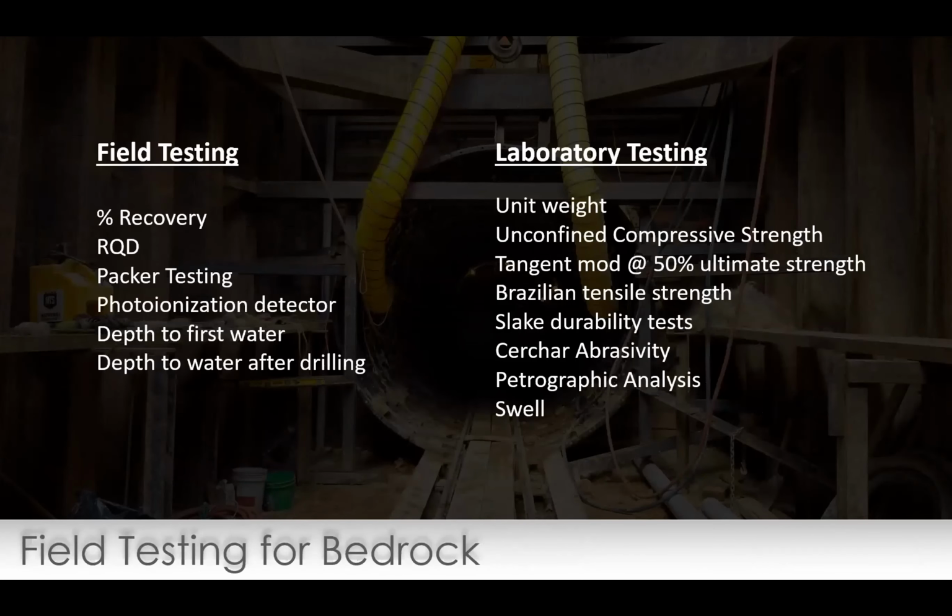So for bedrock, again, there's more tests, and certain bedrock units, certain types of material, whether it's shale or limestone. If you get outside of Texas, we might get into some other metamorphic kind of rocks. Different tests may be appropriate. RQD, the rock quality designation, is really important. How fractured are the samples? When do we hit water, right? How abrasive, again, is it? Does it swell, right? Is it going to squeeze? How does it behave when it's wet? How durable is the material? All these things are going to help us inform how we excavate into the tunnel.